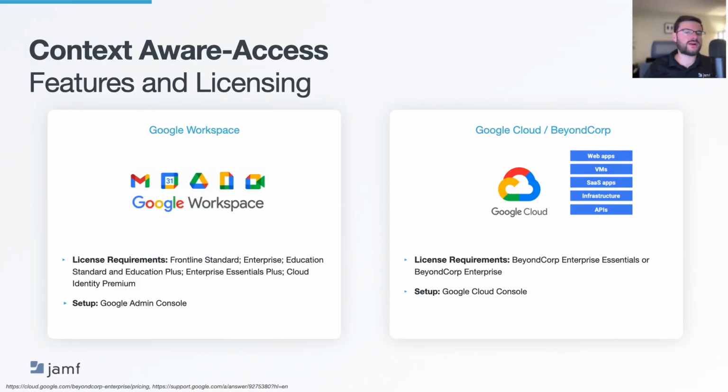To use context-aware access with a third-party signal provider like Jamf requires specific licensing from either Google Workspace or Google Cloud. And if you have any questions, please reach out to your Google FSR for more information or view the KBase articles referenced at the bottom of this screen.